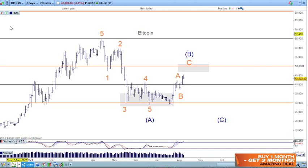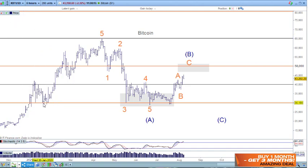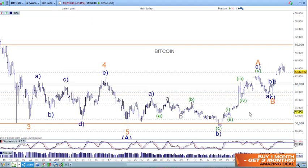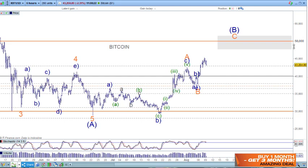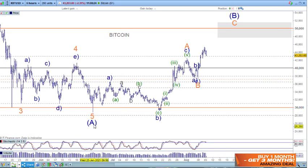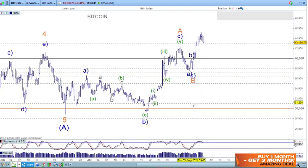The other thing, let's just move in further here. I think it's on the 6 hour that we've been working this particular count. So we'll just squash all this back in, and this count here goes from this big A wave all the way over to this big B wave count here. So we've been looking at this as an A and a B and counting 5 waves up here for wave C of A, and then we were looking for our B wave back.